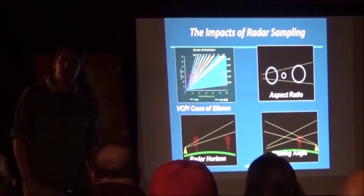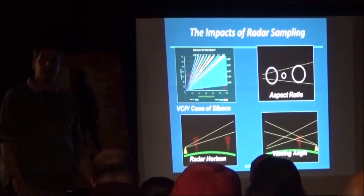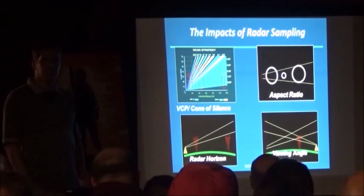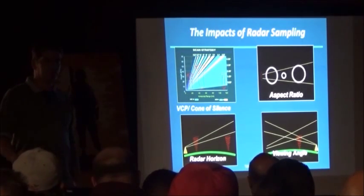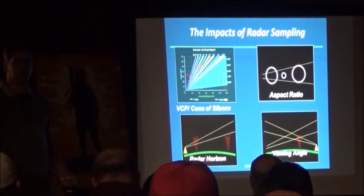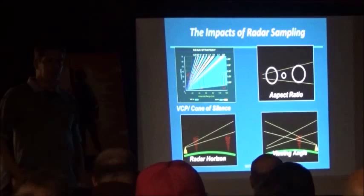Okay, then another limitation is called radar sampling. We talked about the cone of silence. The radar can't see directly above itself. Aspect ratio refers to the widening of the radar beam. The further the beam gets from the radar, the wider it gets. So if you have a small target far from the radar, it's not going to sample the whole target. It's only going to give a partial picture. And then another issue is if you have a very big target right next to the radar, the beam is too narrow to sample it correctly.